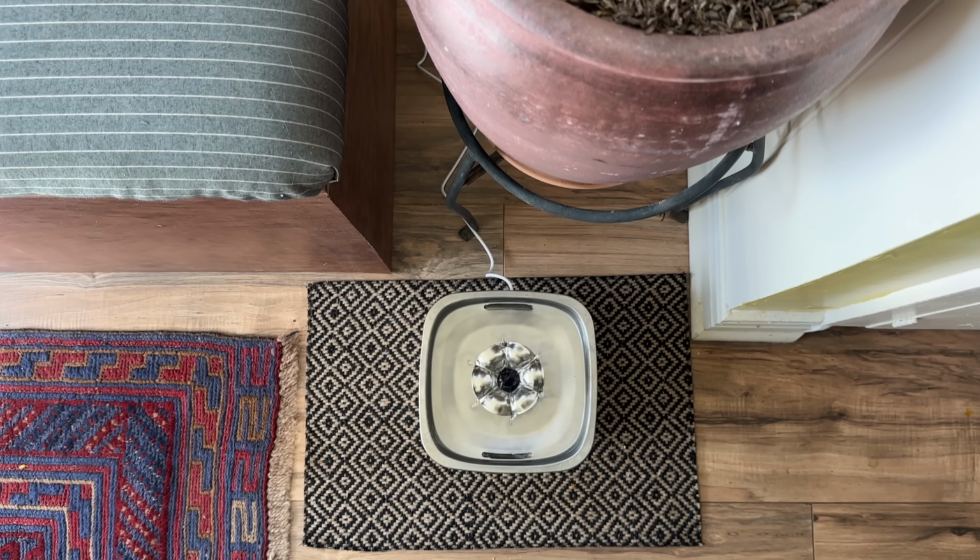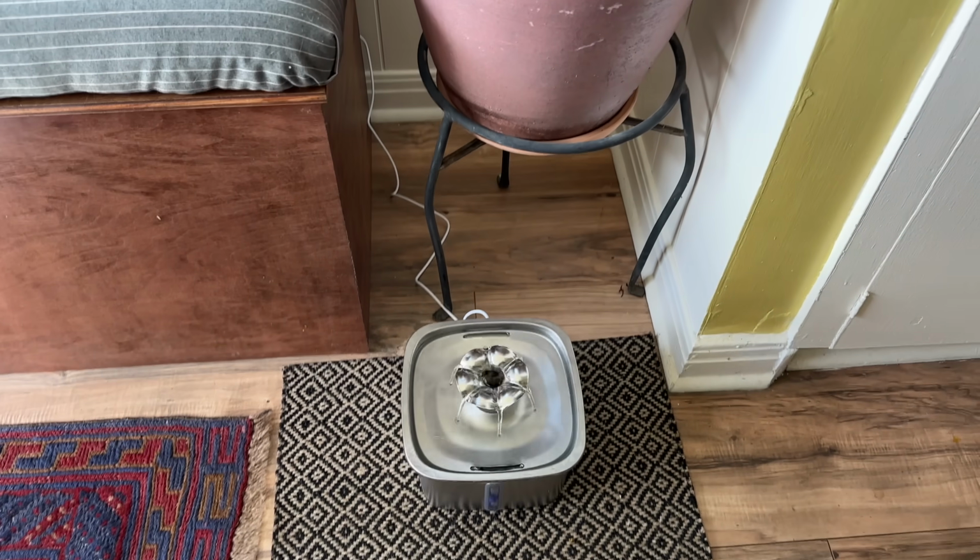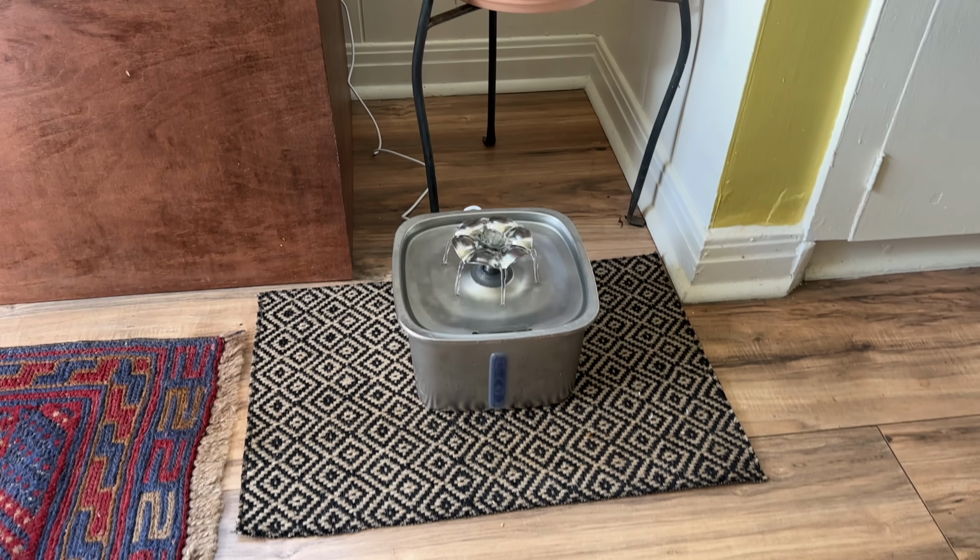I also picked up this little chrome water fountain for the cats. I really like it, and they seem to really like it as well. And I like the little trickling sound that it has in the background, which is kind of nice.